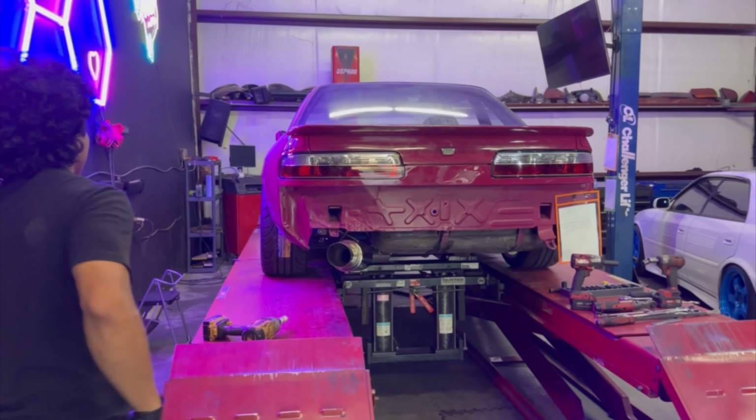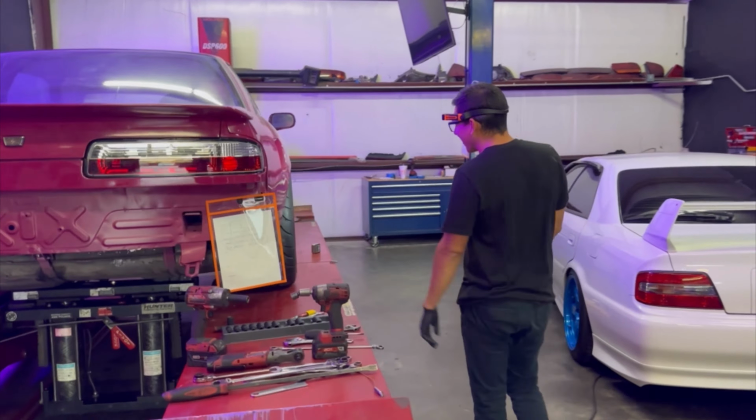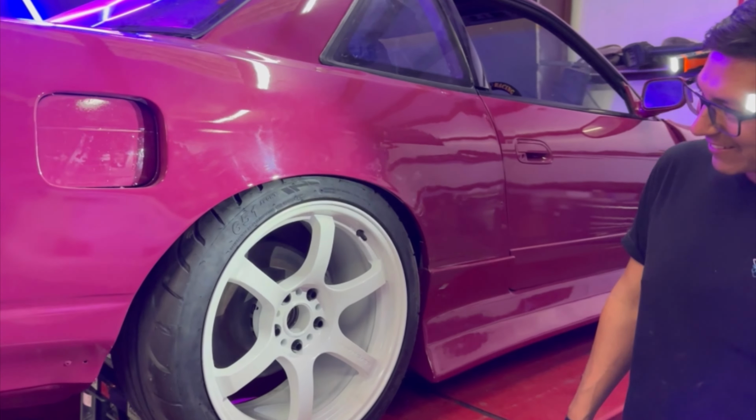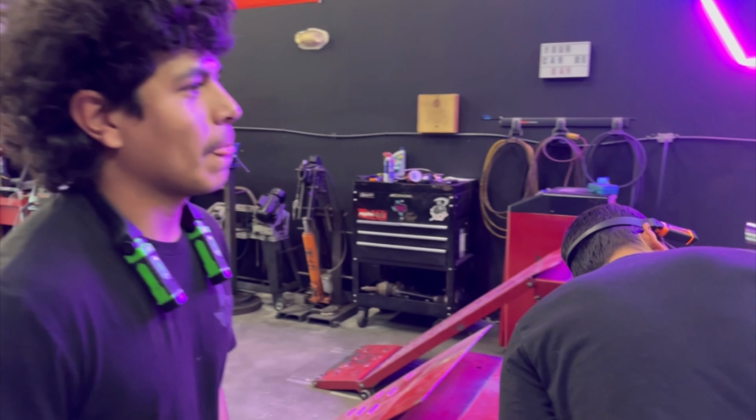I mean, that's pretty close. That is pretty freaking close. Look, I don't know, man. It's kind of hard to tell. I don't know what to look at. I don't know. It's hard to tell with the fenders.